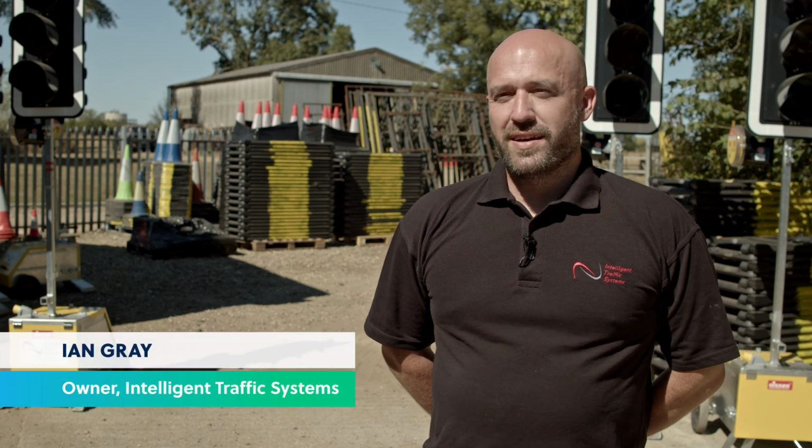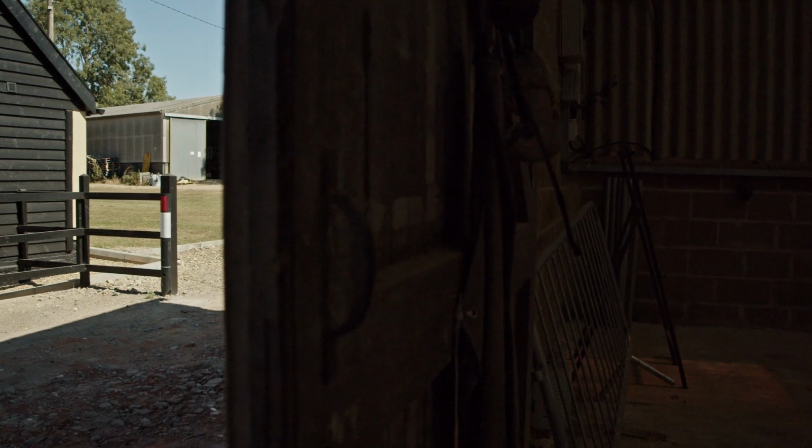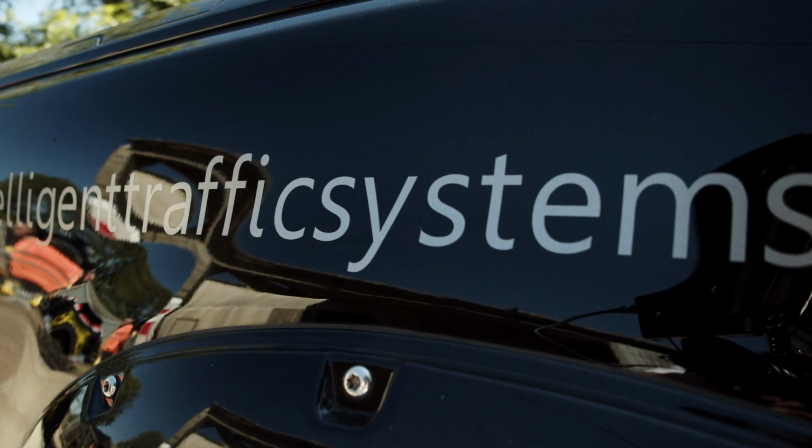My name's Ian Gray, Managing Director and owner of Intelligent Traffic Systems. We've got a range of vehicles from 3.5 tonners, 4x4s, somewhere about 700, 750 lights all over the UK. All the sales division recently opened this year, pretty much a one-stop shop for anything traffic management required.